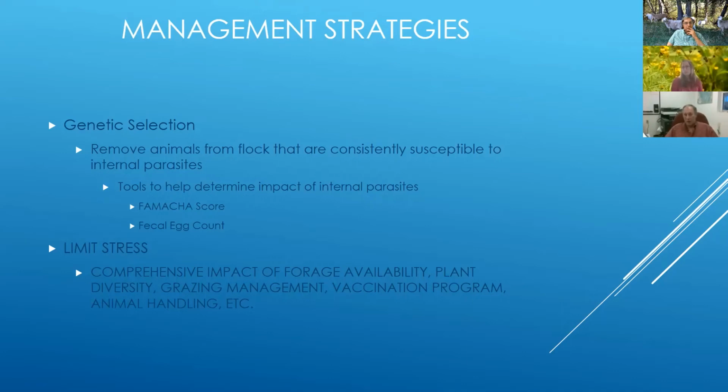We closed the flock. We only kept our own ewe lambs back. We didn't bring them in from any other sources. It was a process that took a couple of years. But basically what we did was we removed the animals from our flock that were most susceptible to the impacts of internal parasites. And since we've done that, at Busby here, where I said we have 120 ewes, this particular flock, we don't have any individuals that have been dewormed in over 2 years, probably actually coming up on 3 years.